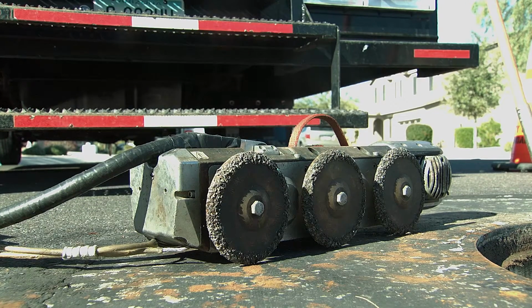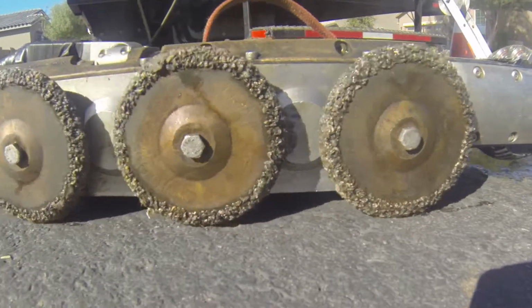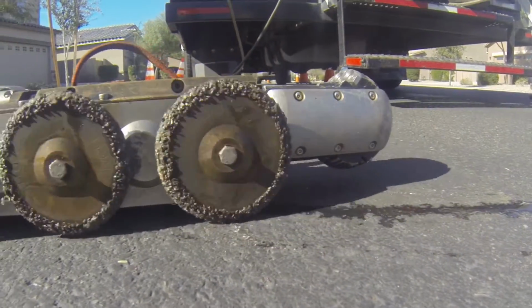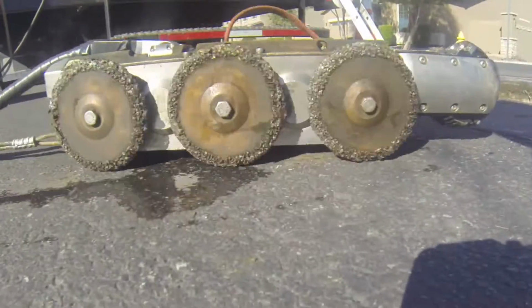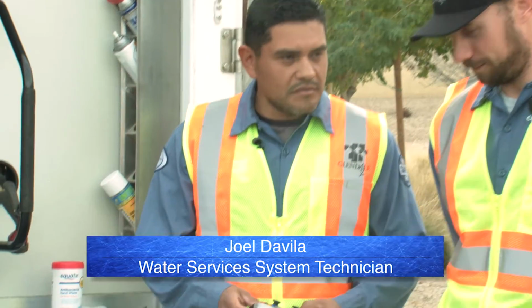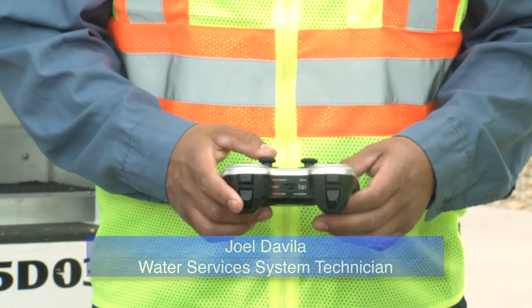The thing on wheels in front of us is a robot camera, and it's what we use to visually inspect the condition of the sewer pipe after it's been hydro-cleaned. Before we put it down into anything, can you make that little puppy move around so people can see what it does here? We use a joystick, just like you would for a game, right? Yeah, pretty much. It's a wireless joystick controller.